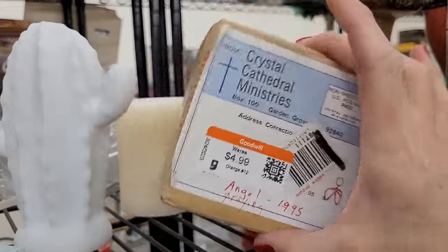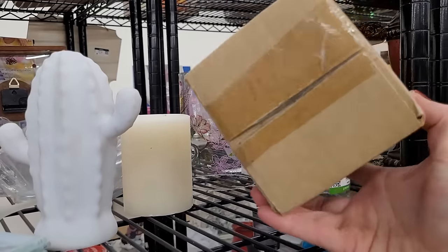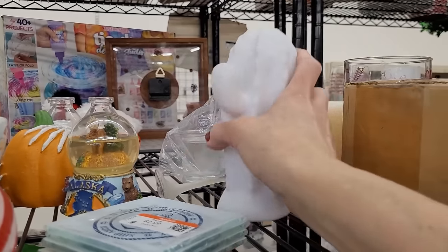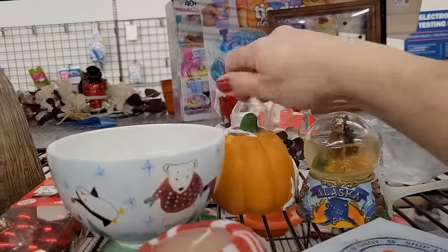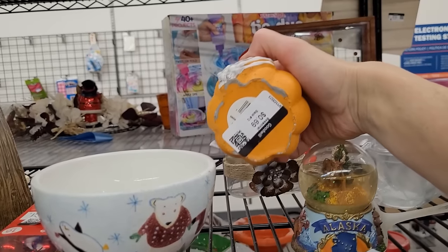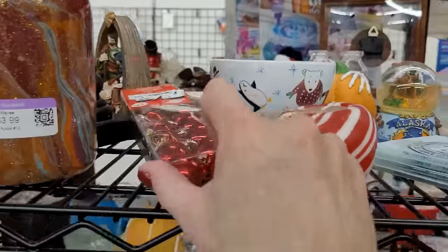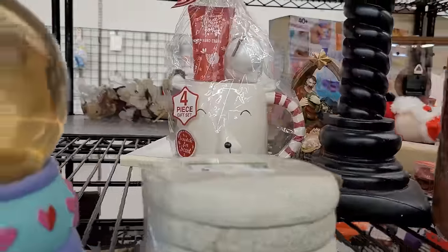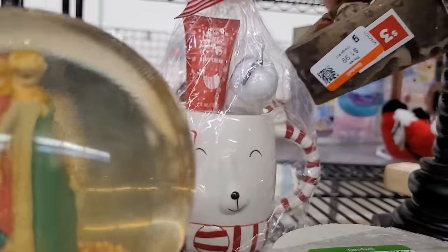Krystle Cathedral Ministries. Praying Angel. That's really well sealed. I think I'm going to leave that for someone else. I thought this was ceramic, but it's actually a plastic nightlight. It's a pumpkin. Big Lots or Target piece. Let's see. It's a little nativity.